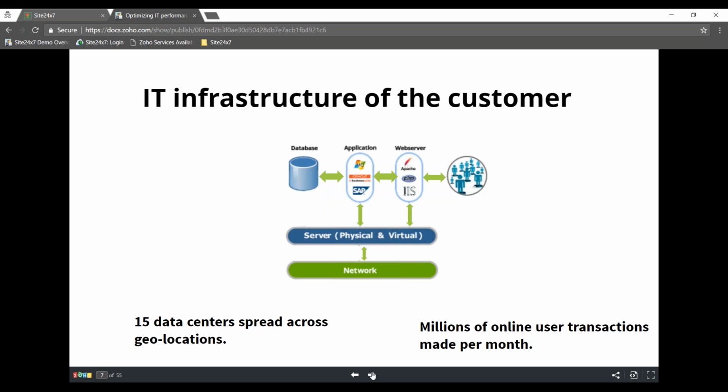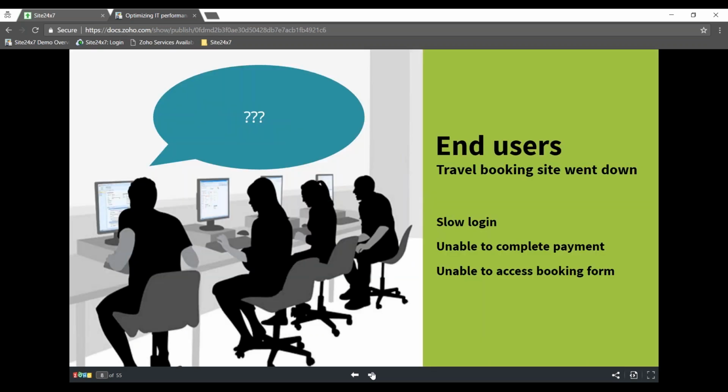To give you a brief about this company, it was the world's busiest travel booking website, and it offers flight and hotel booking online, and it's being accessed by millions of users worldwide.